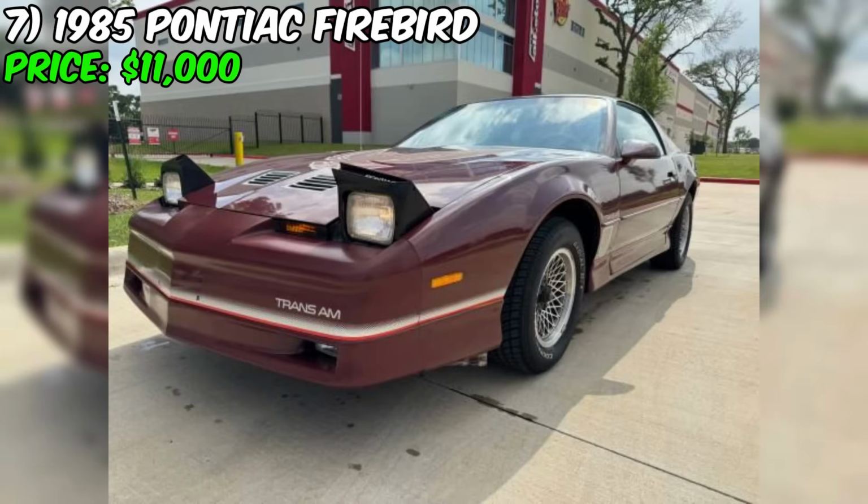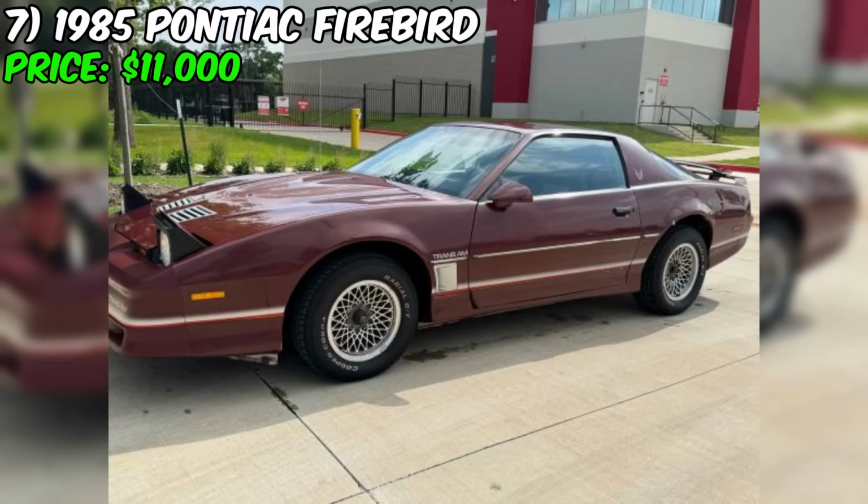We've got a real treat for you. A 1985 Pontiac Firebird Trans Am that's up for grabs on Craigslist. This classic American muscle car is being offered at a price of $11,000. And let me tell you, it's a deal you don't want to miss.